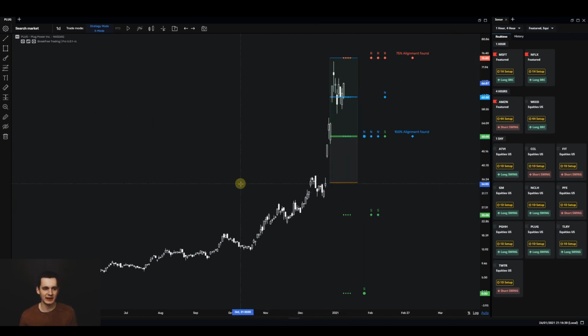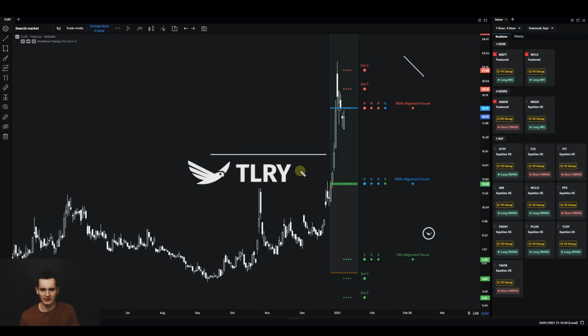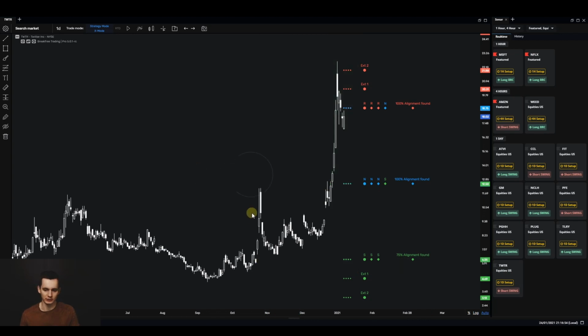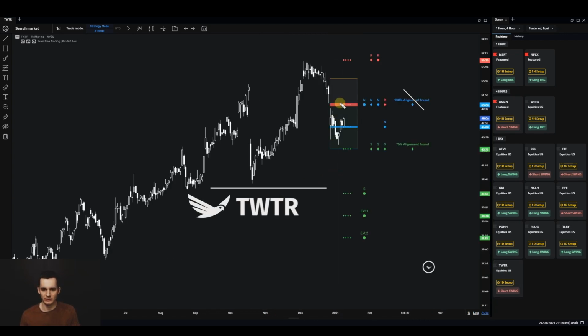Moving on to TLRY. It looks like it hasn't gone back into entries just yet, so it had a really nice pump. We're just waiting for it to go back into entries. If you have your buy limits on this, you can still keep them. Next up, we got Twitter. So Twitter is a short we talked about last week as well. Looks like we didn't go into entries just yet. It's just coming back now.